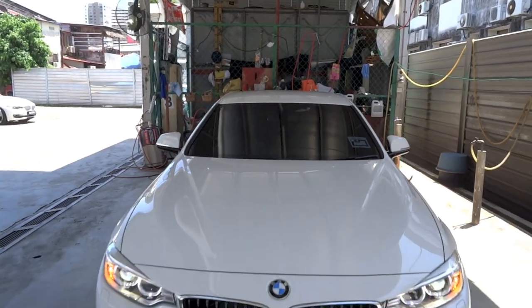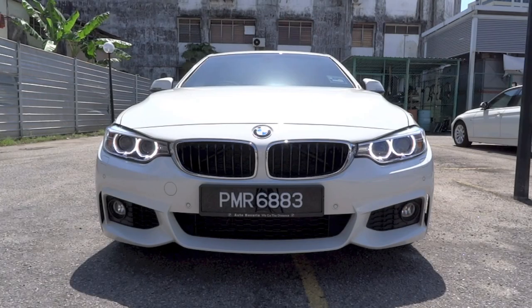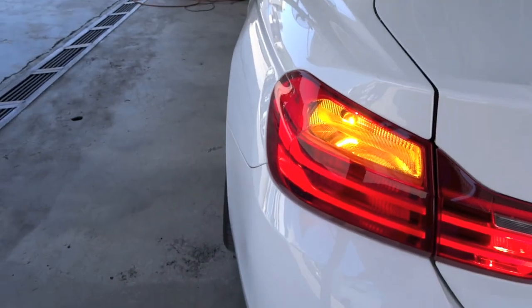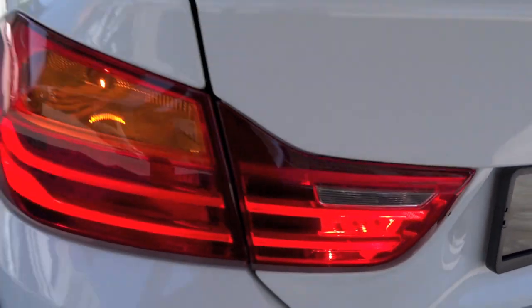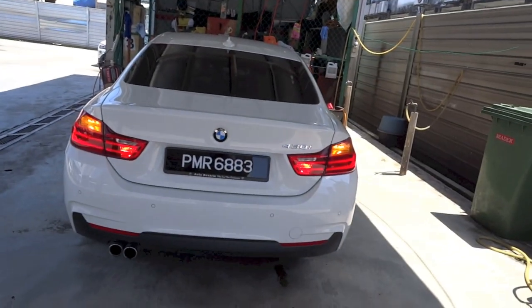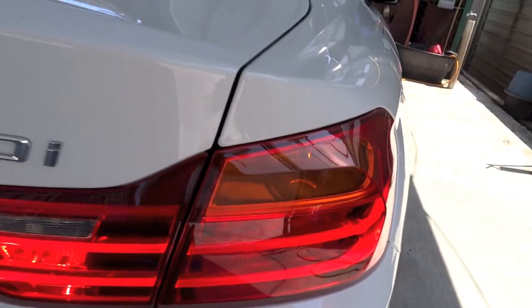The F32 4 Series was launched in Malaysia in October 2013. At launch, one could buy either the 428i Sport Line, the 428i M Sport, or the 435i M Sport. Two more variants were added in April 2014, the standard 420i and the 420i Sport Line. The 420i was updated in June 2016 with a new engine, and alongside this engine update was the introduction of the 430i, replacing the 428i. As of the end of May 2017, only the 420i and the 420i Sport Line remain on sale in Malaysia.